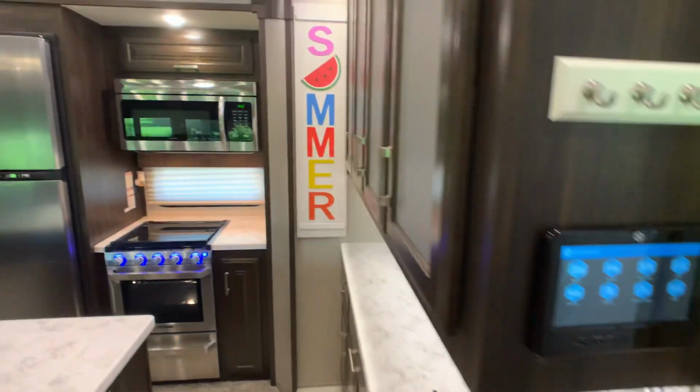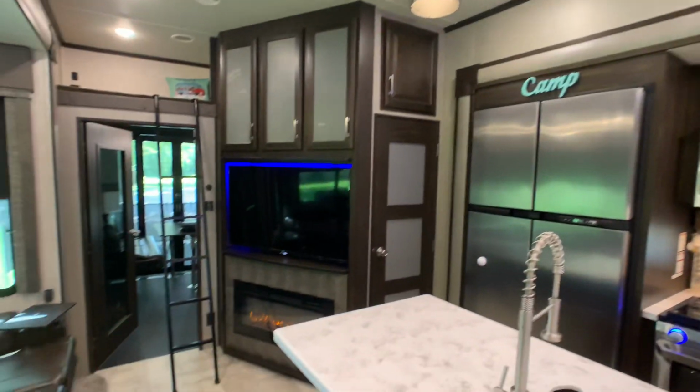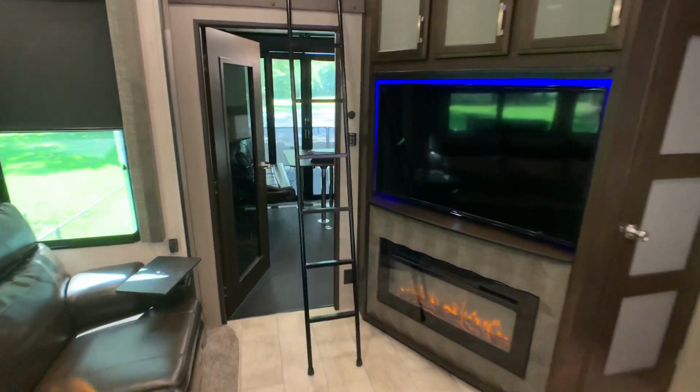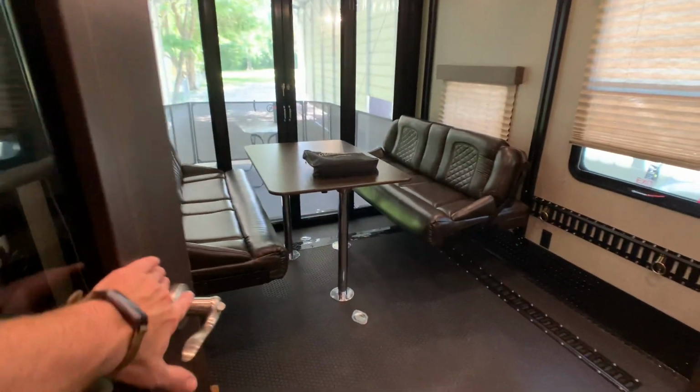Awesome. All right, what I'm going to do is start in the garage before I go up into the bedroom. So let's show off that 11-foot 6-inch garage.